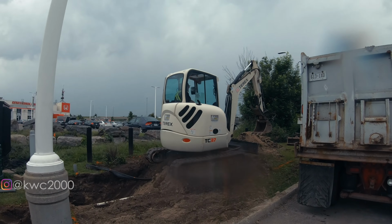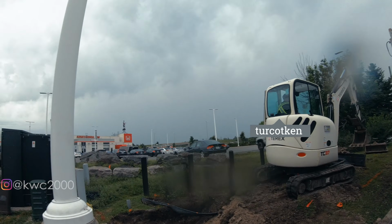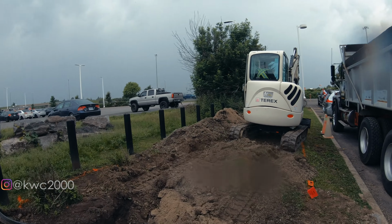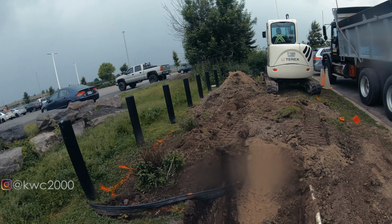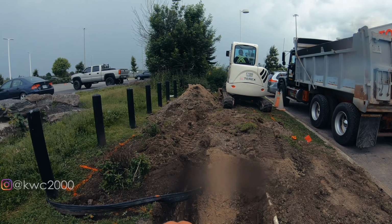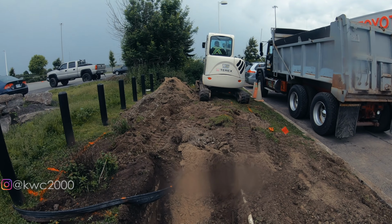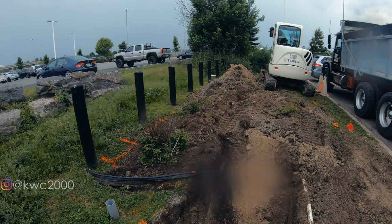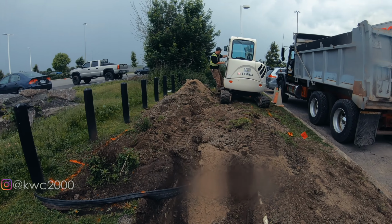This one's going in some landscaping. So we've got Kenny on the Mini Ex here, and Cody setting up the laser, shooting some grades. We're gonna dig out this whole area down a couple of feet and build it back up with some gravel, pack it, so they can pour their two pads in this area.